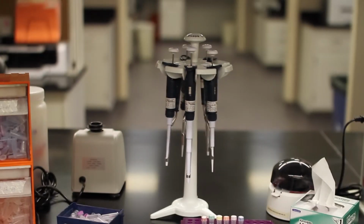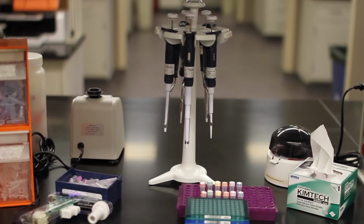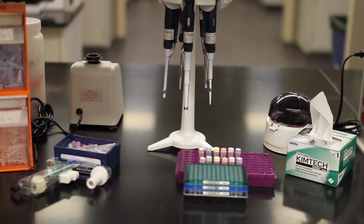We have a couple of areas of expertise, gene-wise, that we are recognized for, and people send us specimens, typically blood specimens or DNA that's been isolated from a patient, for us to test and report back to them what we're finding.